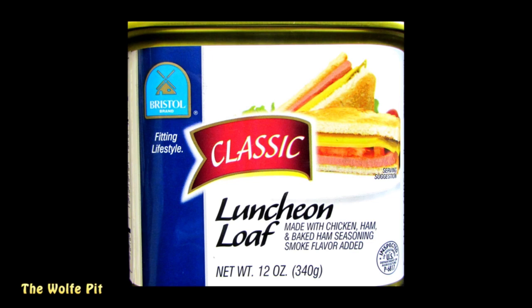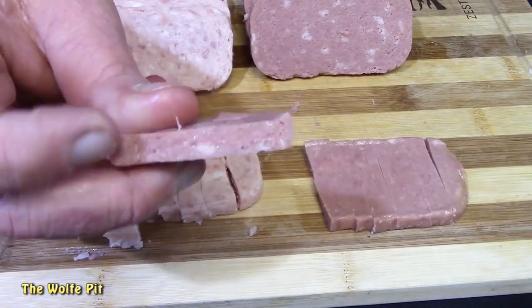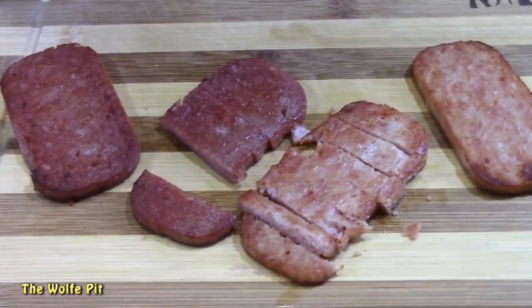Bristol brand luncheon loaf. It's simply a knockoff brand of Treet luncheon meat. The Bristol brand luncheon loaf looked, smelled, and was very, very close to the flavor of Treet, but maybe a little less flavor. But in a pinch, a Treet fan would enjoy it.